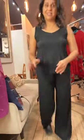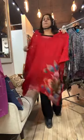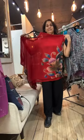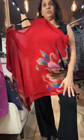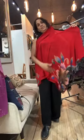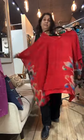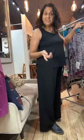Okay, this one, I have to show you this one. So a number of you commented on the high-low top that I have. It was one of the ones that I scooped out of the shipment. Well, this is the other half of that same fabric. So I got the high-low top, but this little friend is still available, and it's beautiful. It is a short caftan or a tunic-length caftan, and the back is just pure red. On the front, you've got the flowers here, and you've got the flowers here, and it is extraordinary. Absolutely extraordinary. It's a gorgeous piece. And it was just released.